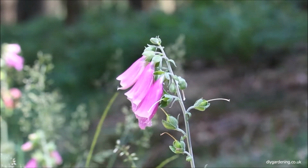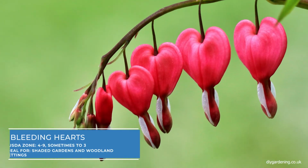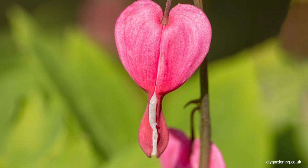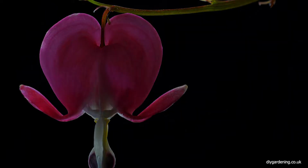Bleeding hearts are recognisable by their iconic heart-shaped flowers which dangle from arching stems. This unique plant is a charming addition to any shade garden. Blooming in late spring, it can add a romantic touch with its pink or white flowers.